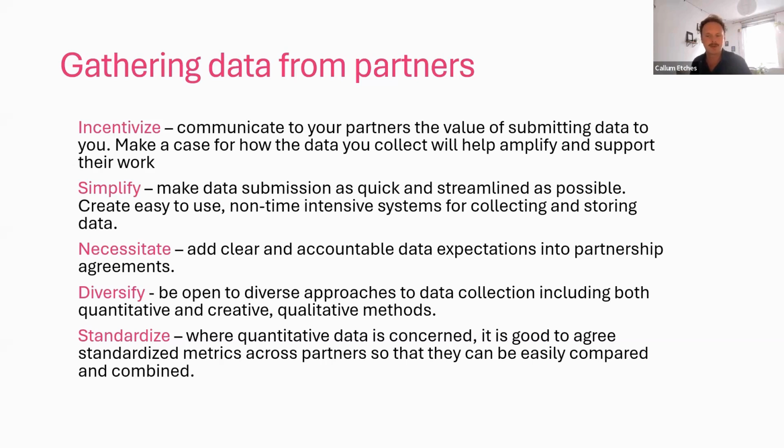Make it as simple as possible. People are time poor in our sector, of course. So you need to make it as streamlined and as easy as possible. Of course, we can go back to that database webinar, which is one example of how you do that. Make it as easy, make it as light touch as humanly possible, and that will hopefully increase the likelihood that people will pass that data on to you.